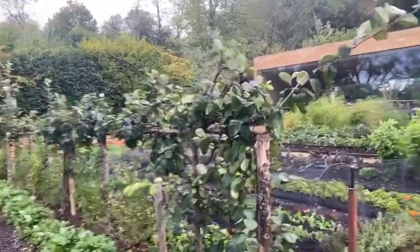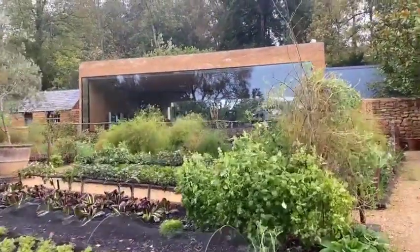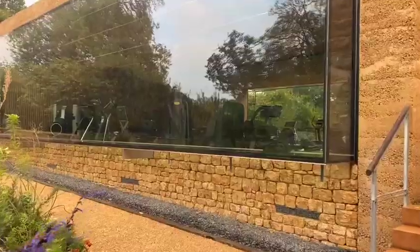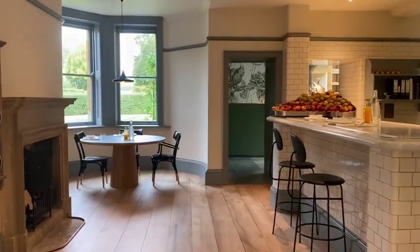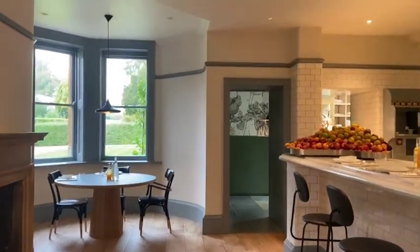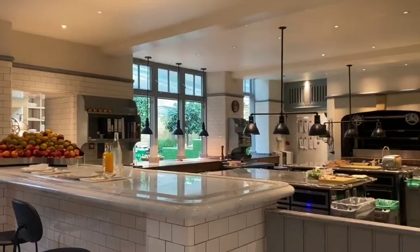So in the morning what you can do is go to the gym before breakfast. This is the gym with a very nice glass window looking onto the garden. Then you have the restaurant where you can have dinner and lunch, but also this is where breakfast happens.